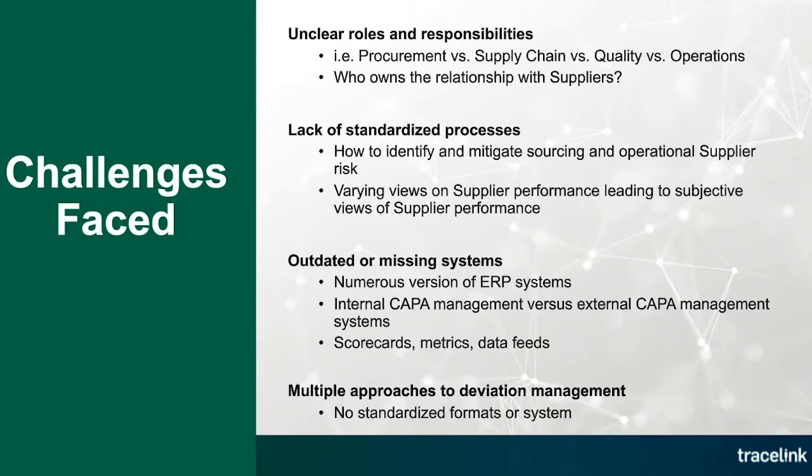And multiple approaches to deviation management, right? As you think about a supply base, is it a group? Is it a division? Is it various sites within a company? And what are their various views on the deviation management process, especially when you think about suppliers? Is it standardized? Or are there various views of how a complaint or a deviation, for example, is communicated externally and internally? Standardizing that approach becomes extremely important.